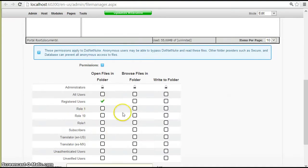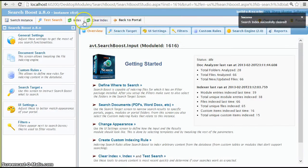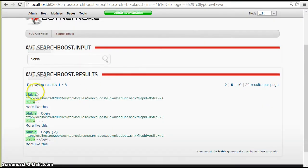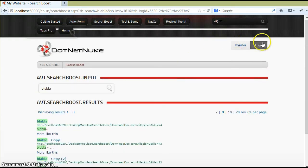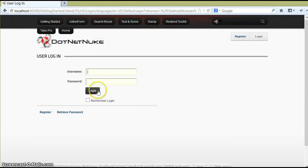and now I will go back to the administration console and reindex the content. I will now go back and perform the same steps. So I'll search for this document, and because I'm a super user account, you will see all the 3 documents. But what's interesting now, I will go to the browser where I'm not logged in, and I will perform the same search again. So now I see the 3 documents, even if I don't have access to them because I'm not logged in yet. But when I click any of the documents, I will be taken to the login page.